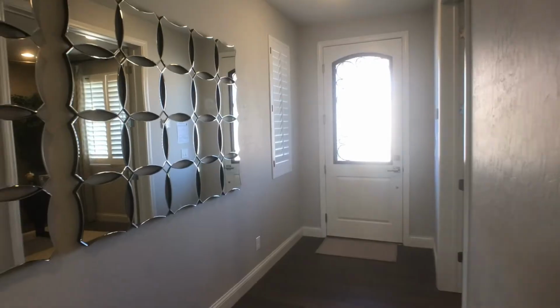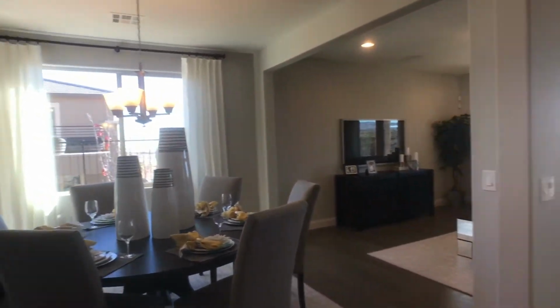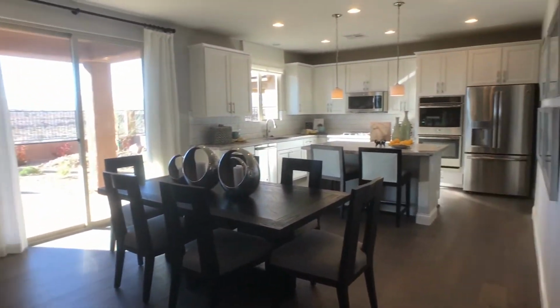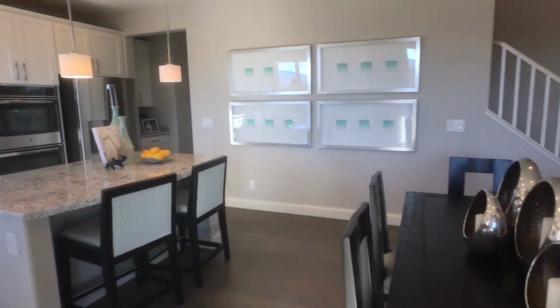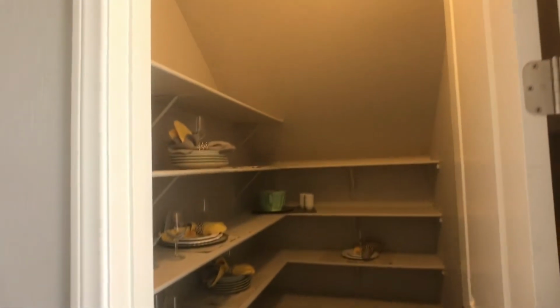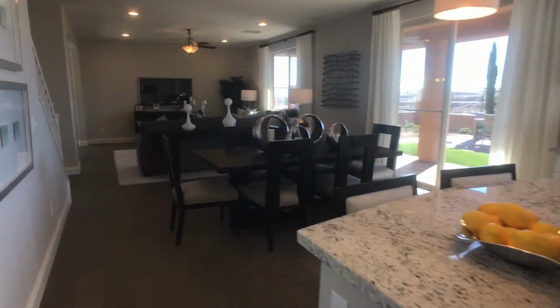Again, the front door is there. So there is a pantry here by the kitchen. Another angle of the kitchen. And let's go upstairs.